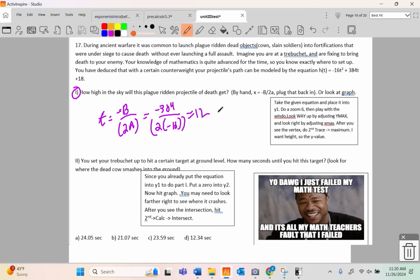So 12 seconds is the time. This is not the height. If I want the height, I plug it back in. Put it there, there. And it ends up being 2,322. And you should do that, like check it.